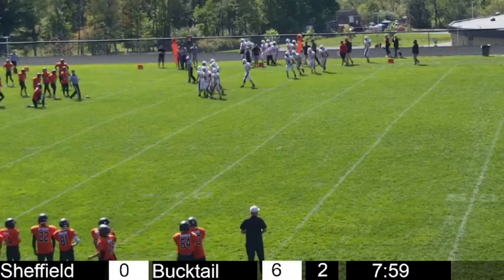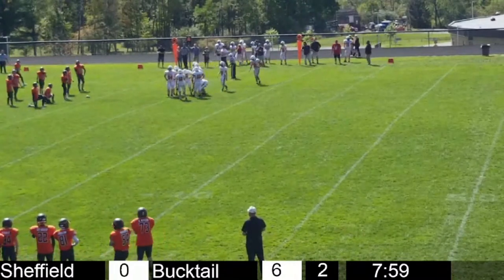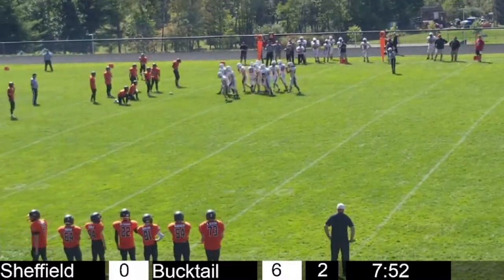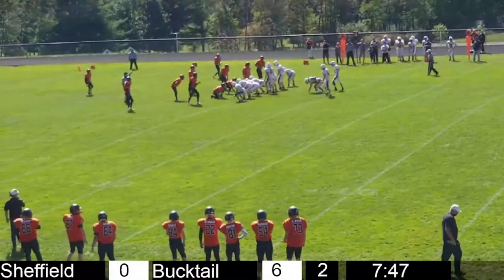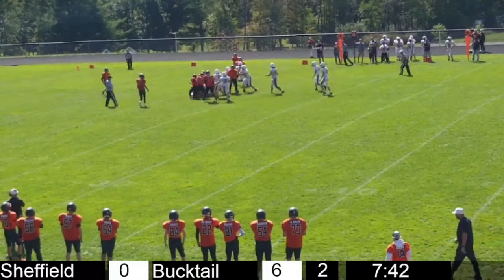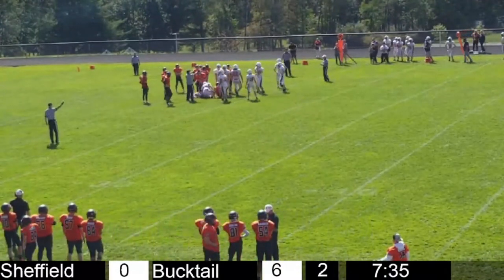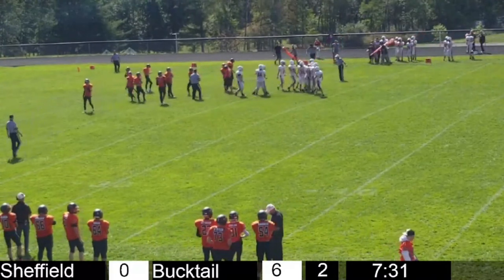It will be fourth down. I imagine the Bucks will keep the offense on the field for this one. Brings up fourth down and one. A big fourth down coming up here for the Wolverines if they can get a stop on this fourth and one. Pence is going to keep it himself right up the gut, and he's got plenty for the first down and then some.